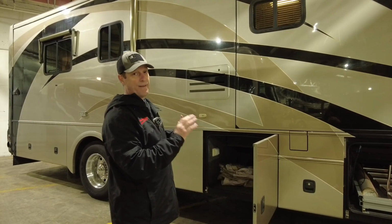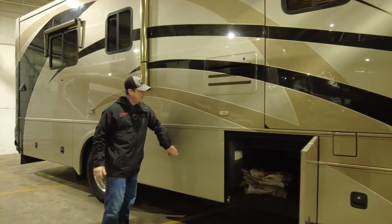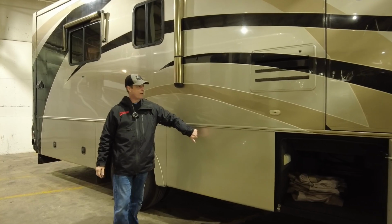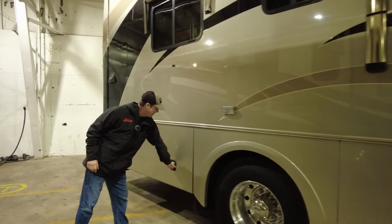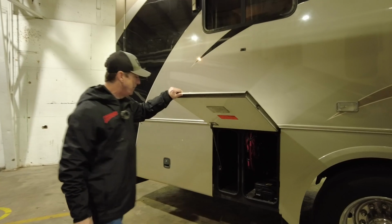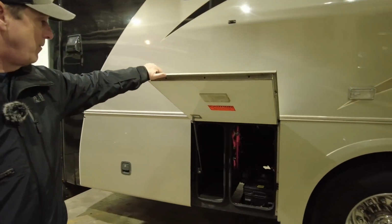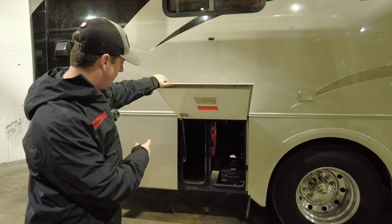These coaches drive fantastic. Behind this panel right here is going to be your freshwater tank and your black and gray tanks. Right here is going to be your chassis battery. Just to start, this coach has the 425 Cummins engine in it, and they give you a little bit more storage here.